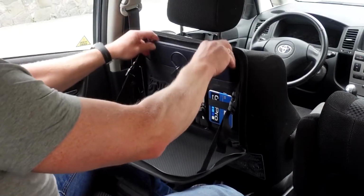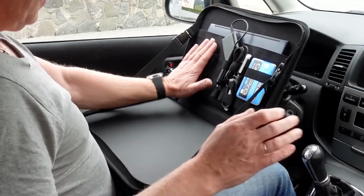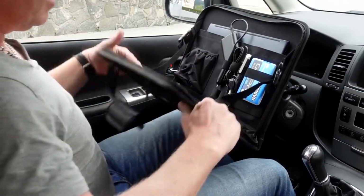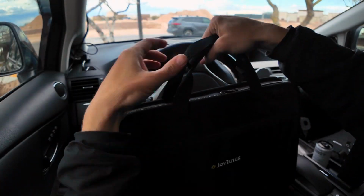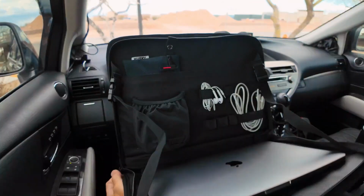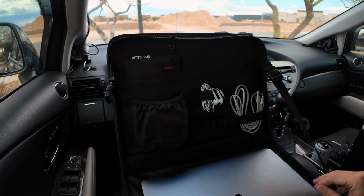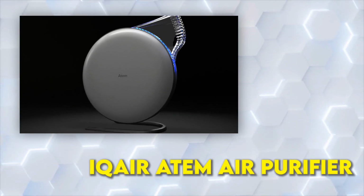While best suited for light tasks rather than heavy-duty use, it proves to be invaluable for busy commuters, remote workers, or anyone with a hectic lifestyle. Offering unmatched portability and convenience, the Joytutus multifunctional steering wheel desk is a must-have accessory for enhancing productivity wherever you are. IQAir Atem Air Purifier.